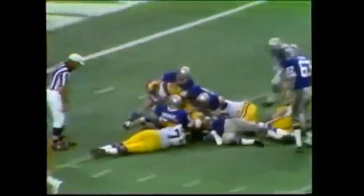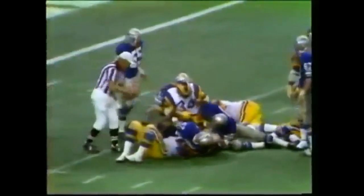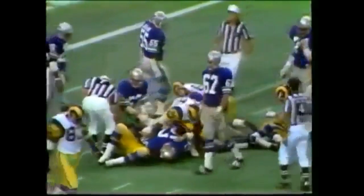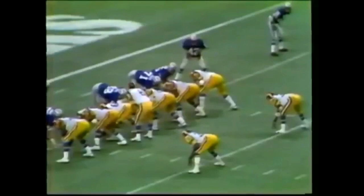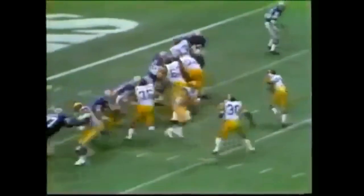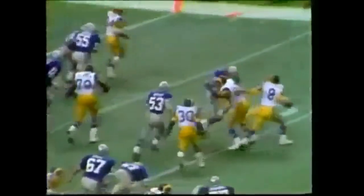Rutledge to Peacock. And Peacock is stacked up at the 5-yard line. Among others, Pete Cronin right in the middle of it, number 57. Tripped up by Cronin, but he's still on his feet and throws it away, intended for Denard. The spot by Nolan Cromwell at the 13.